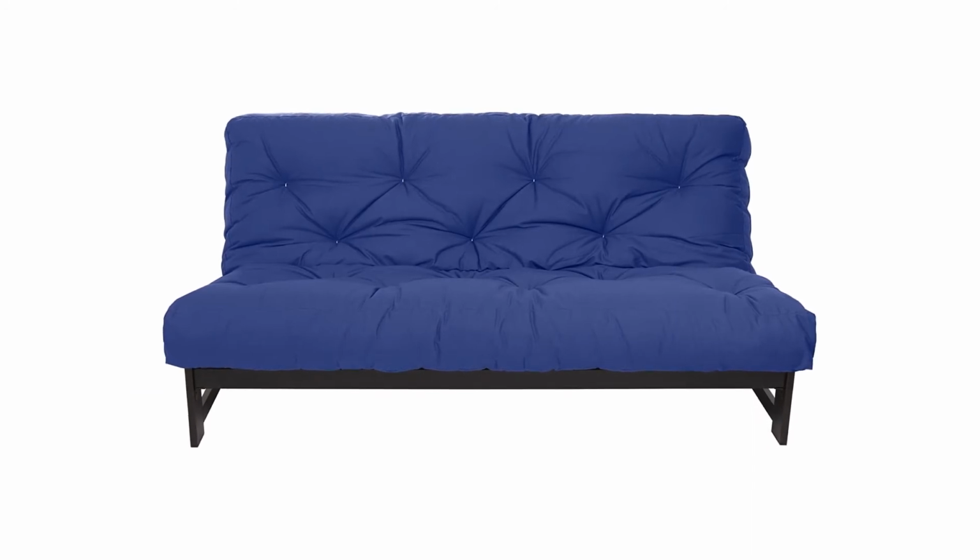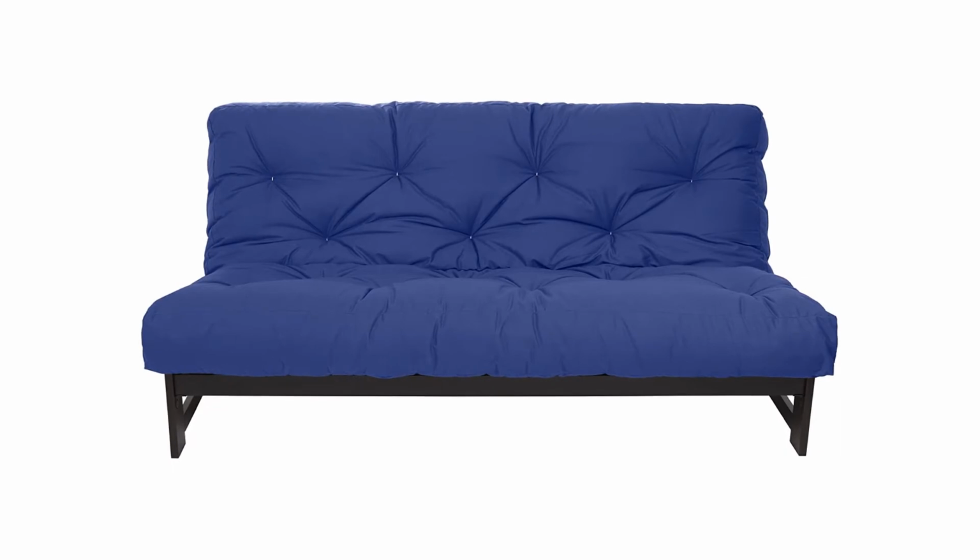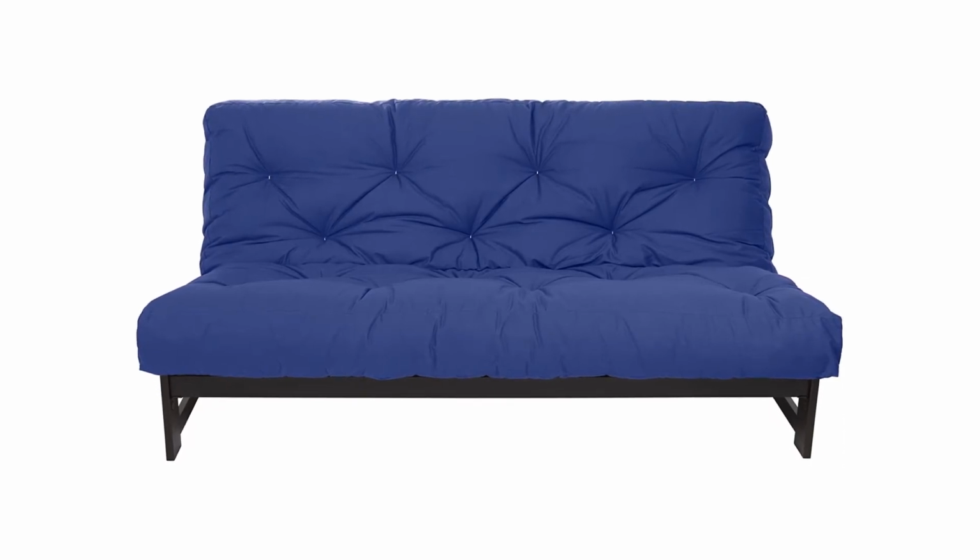Pros: thick mattress, soft and comfortable, looks stylish. Cons: strong odor. Cover can't be removed for washing.